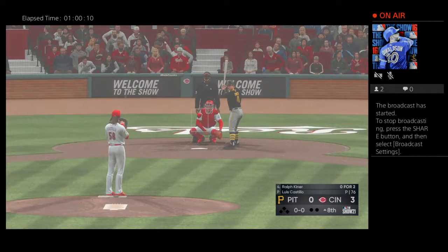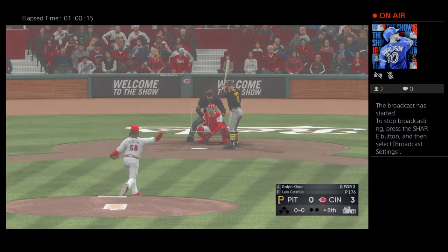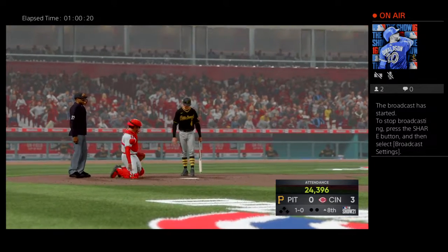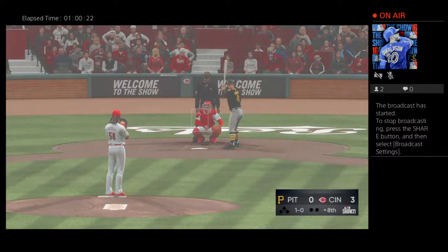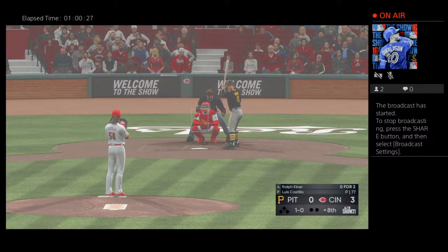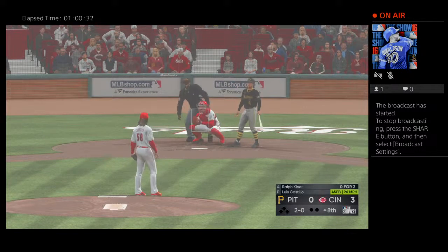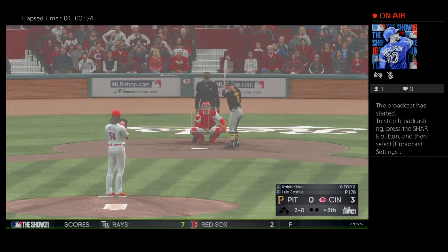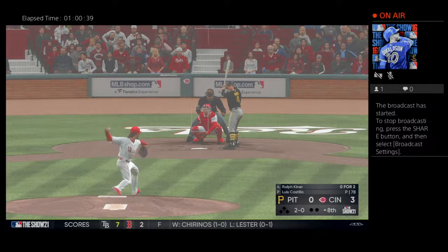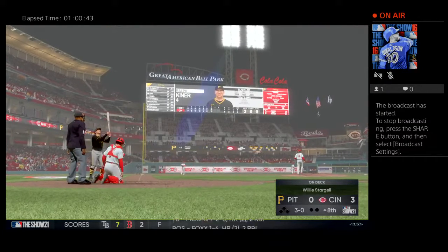Now here's the first offering. 1-0. In his career, Kiner begins play with a slugging percentage north of .525. Certainly a line he can take pride in. A 2-0 count to the Bucs center fielder. That was a tempting pitch to swing at right there. A big power guy like this really wants something that he can elevate and drive out of the ballpark. 3-0 to him now.